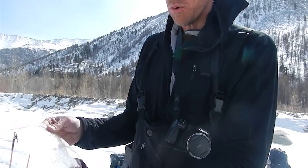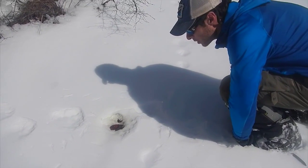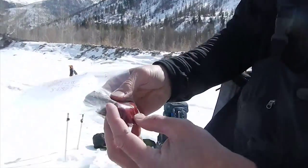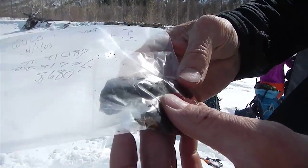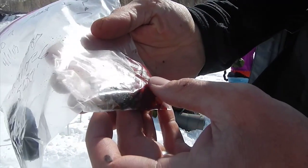We keep getting enough wolverine samples that it's slowing us down, which is great. We're way ahead. And it's a great scat, but the really confounding thing is this, you probably can't see it, this red blob in here that was attached to the scat. And we're just left to speculate on what that is.